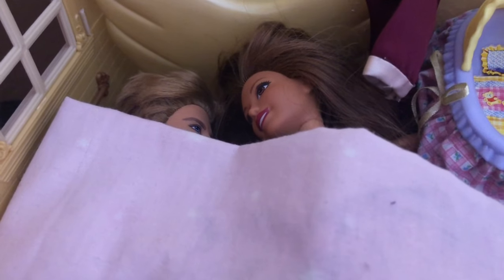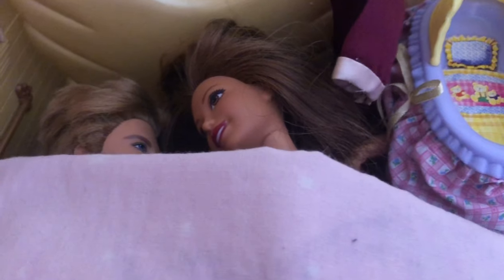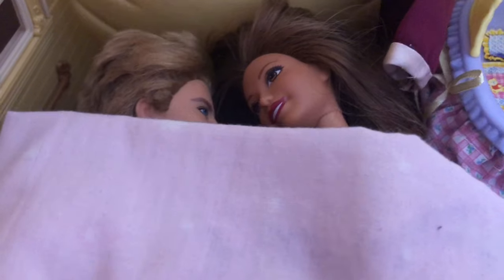So as you can see, the first thing we do in the morning is me and Ryan will be laying in bed together and our alarm will go off, and normally I'm the one that will switch it off just because I'm on the right side of the bed to do so.